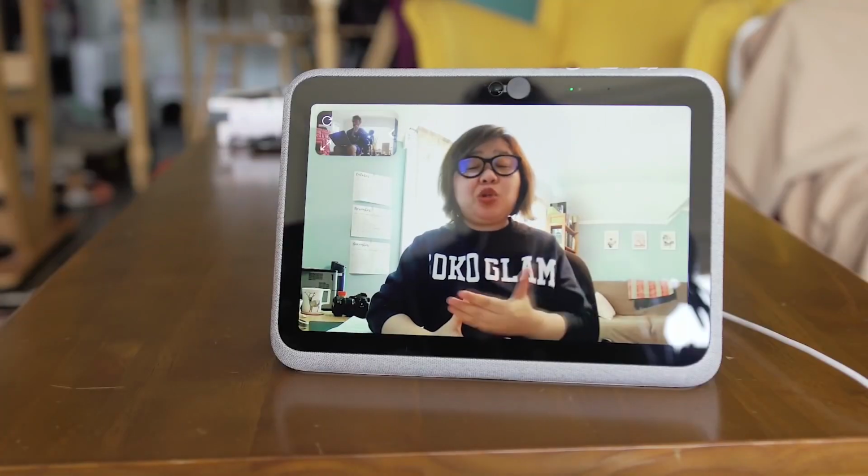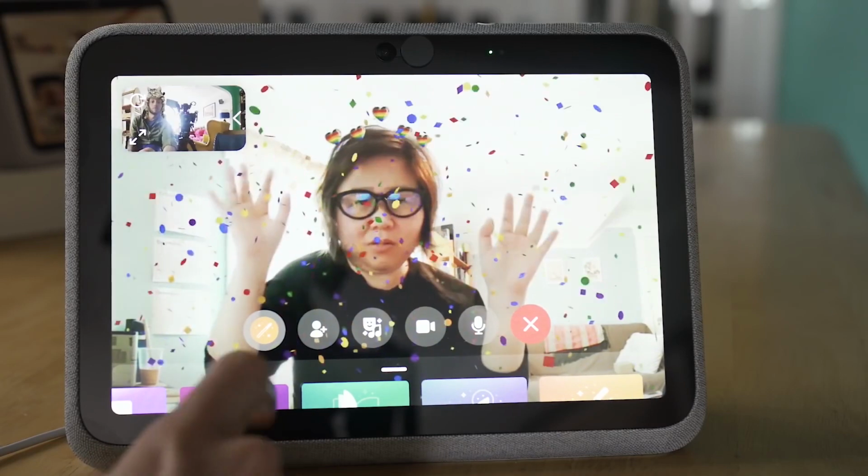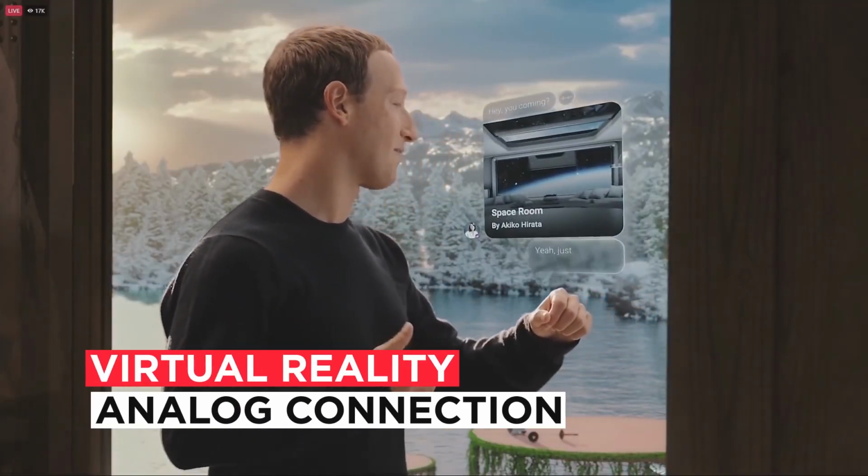If you don't already have a camera with smart panning, it's hard to overstate just how much more relaxed you can be when you're not worried about accidentally giving yourself a double chin, lighting yourself poorly, or falling out of frame. Virtual reality, analog connection.